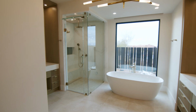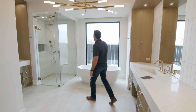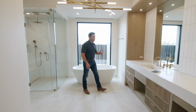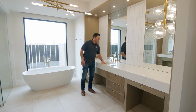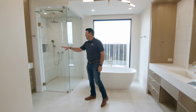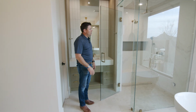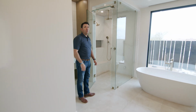In the bathroom, the beautiful freestanding tub, picture window. We got a shade pocket, so shade drops right out of the ceiling if you need privacy from the window, but lets in natural light when you don't need the privacy. You got her side of the vanity, integrated sinks, makeup vanity area, his vanity on this side, and then beautiful steam shower with tile floors, tile ceiling, stone slabs on all the walls.